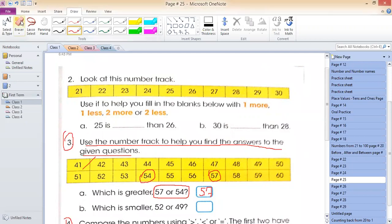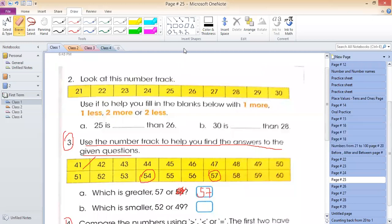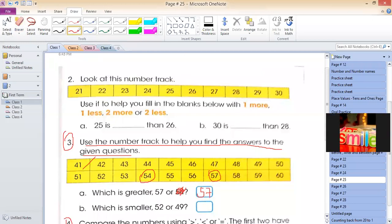Very good. So in 57 or 54, which is greater? 57 is greater because 57 comes after 54 and 54 comes before 57. All right, guys, let's suppose I ask you which number is greater, 57 or 59. Now you have to tell me the answer, guys. Which number is greater? 57 or 59? Answer me in the chat box.